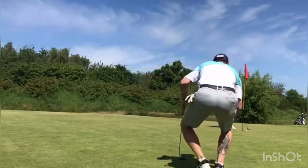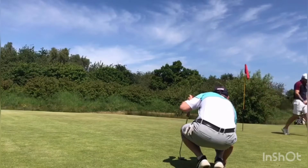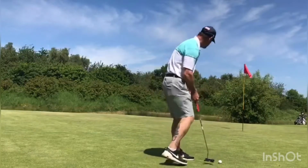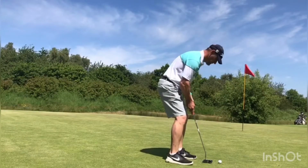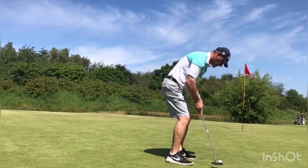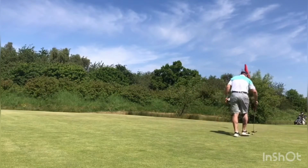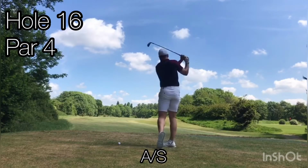Nice three. That slowed down quickly. Yeah, I thought that was going to break in. I thought that was going to run right past. It's to half the hole, Brett. Putting the pressure on. Bit weak, but back to all square. Shade comes in.